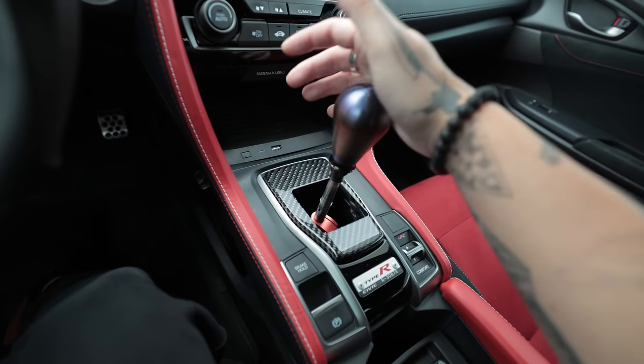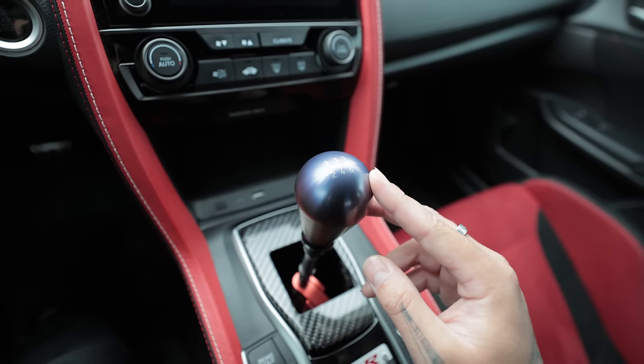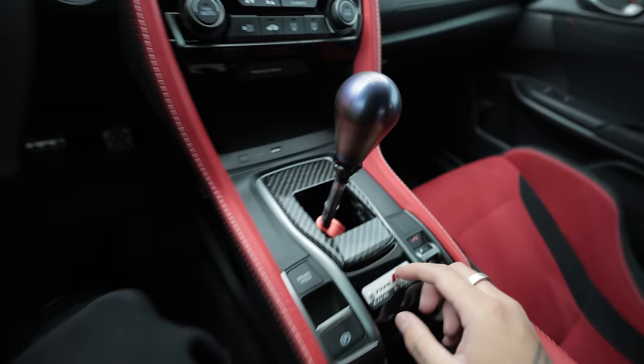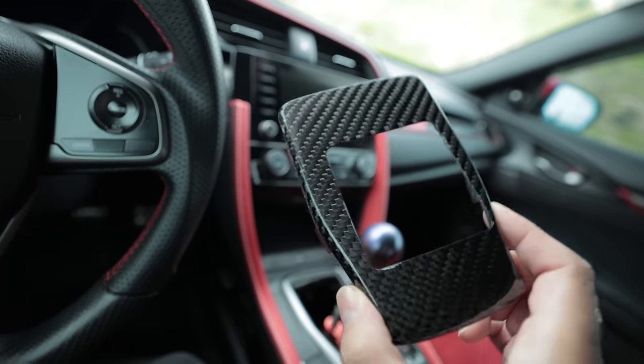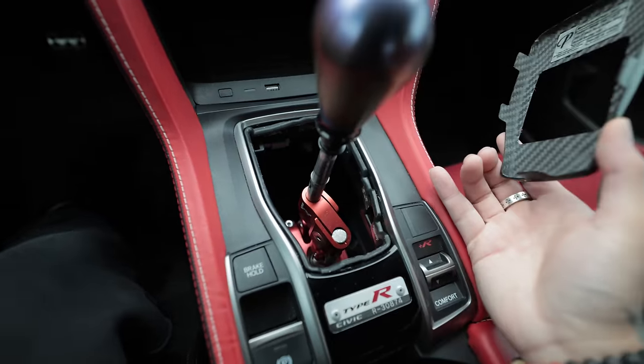It's a little shorter than stock, very notchy, I like it. And above we have a Lathworks titanium teardrop shift knob with the gearing engraved. And then right here we have, let me pull it out for you guys. This is a carbon fiber shift plate made specifically for the hybrid racing shifter.